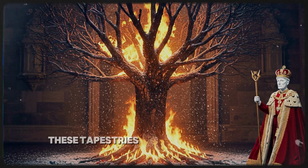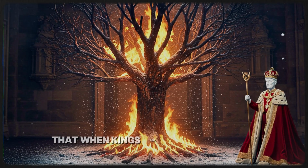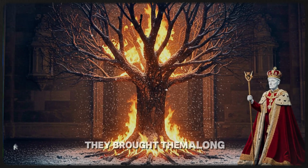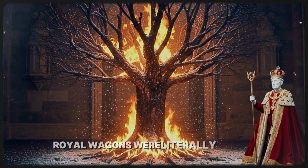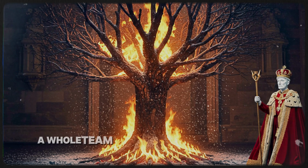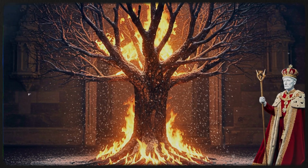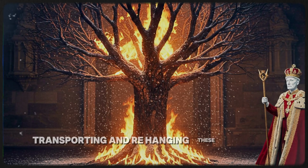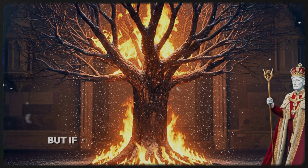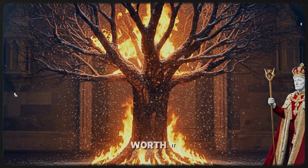These tapestries were so valuable and important that when kings and queens traveled between castles, they brought them along. Royal wagons were literally loaded just with wall hangings. A whole team of servants was responsible for rolling, packing, transporting, and rehanging these portable heaters. High maintenance, for sure, but if it meant a 10-degree boost in your bedroom, worth it.